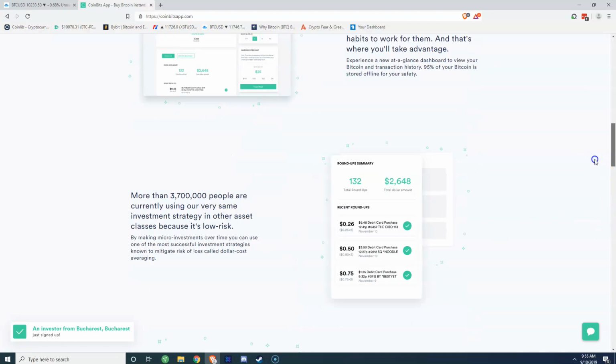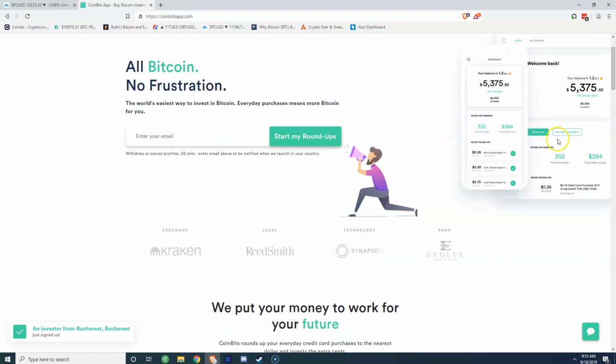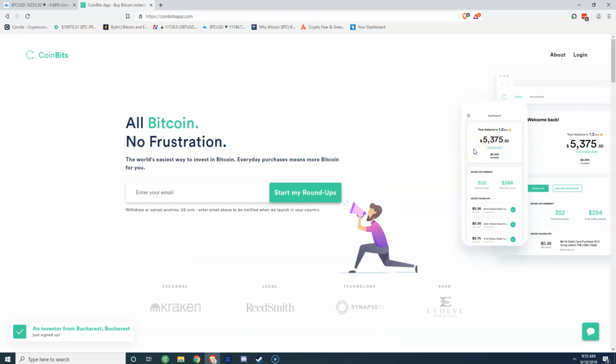So guys, sign up below. Get started today. Don't wait until late September, October, when Bakkt is launched and Bitcoin starts climbing up to 15,000, 20,000. You want to start building up your Bitcoin stash today. And like I said, it's safe. You never actually touch Bitcoin. When you make withdrawals, it's in USD and it goes right into your bank account. The latest price of Bitcoin is how it's sold. So it's definitely a longer term strategy.